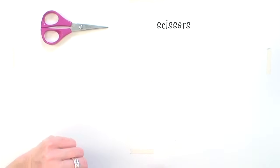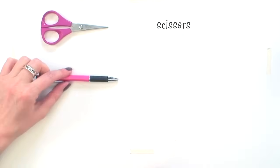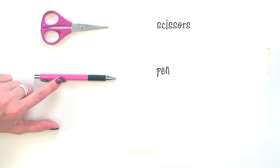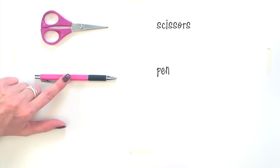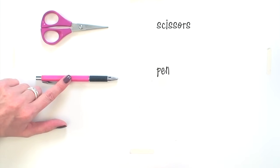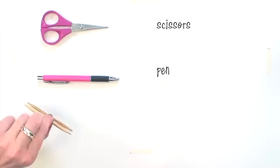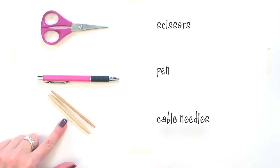Next up, of course, is scissors. Pretty obvious why you need those in a knitting bag. I also keep pens because I always photocopy the patterns that I'm using and make notes about the patterns in pen while I'm working them, so I don't actually have to mark up a book or anything. It's really handy if you're making things like socks or sleeves where you know you need to knit another one later. And next are some cable needles, and you only need these when the pattern calls for them, but this is where I keep them.